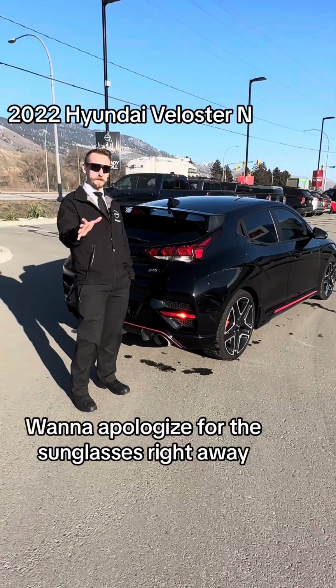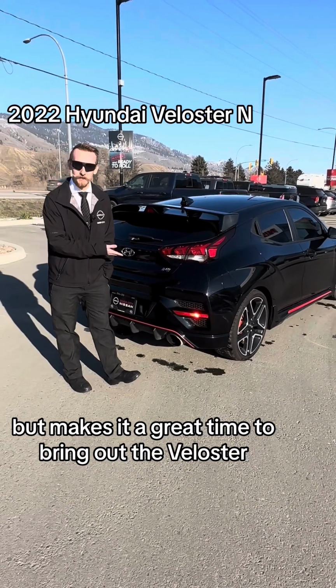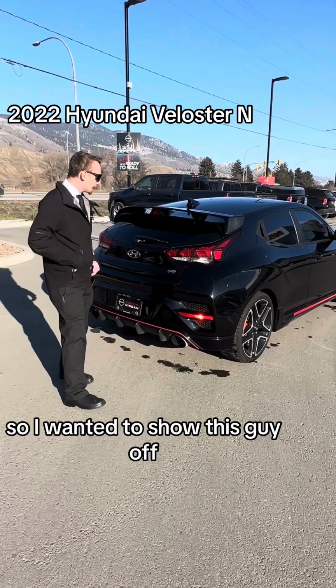I want to apologize for the sunglasses right away, but it makes it a great time to bring out the Veloster, an awesome spring and summer car. We're definitely getting there. So I wanted to show this guy off.